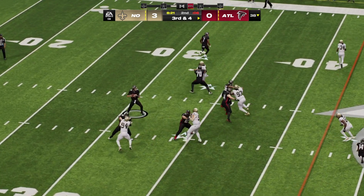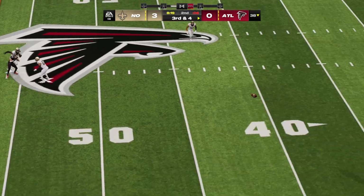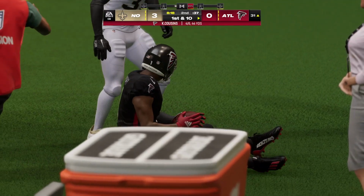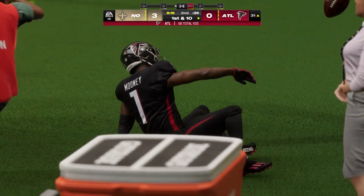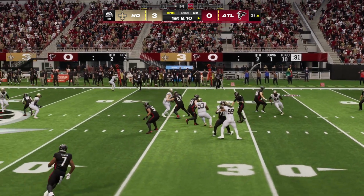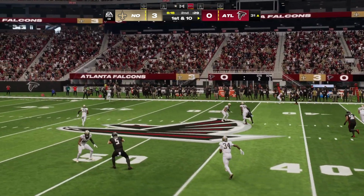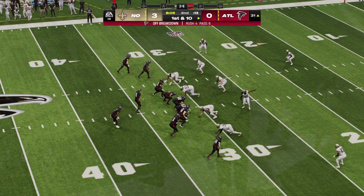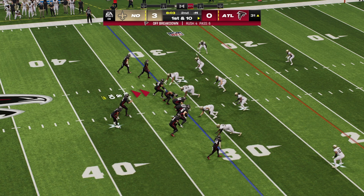Now Cousins. And that's caught inside the 35. And he'll be out just a yard or 2 shy of the 30. That's a first down with a cherry on top, 31 yards. This offense has been slow to get started, but that play will certainly give them a little bit of life. Maybe the late wake-up call that they had been seeking.